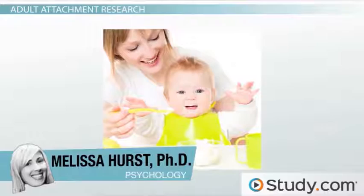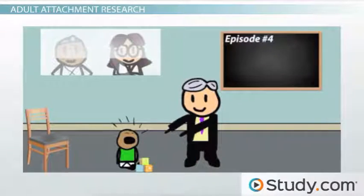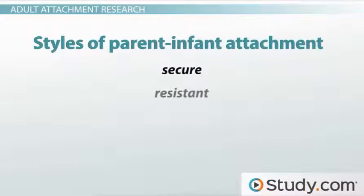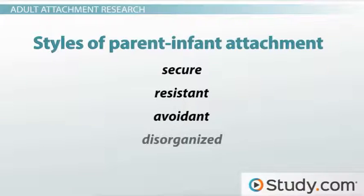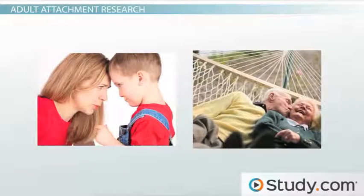One of the most famous attachment experiments, the strange situation, led to the discovery of 4 styles of parent-infant attachment: secure, resistant, avoidant, and disorganized. Research on adult attachment has been guided by the research on infant-parent attachment. This lesson will highlight the similarities between infant-parent attachments and detail the 4 types of adult attachment styles.